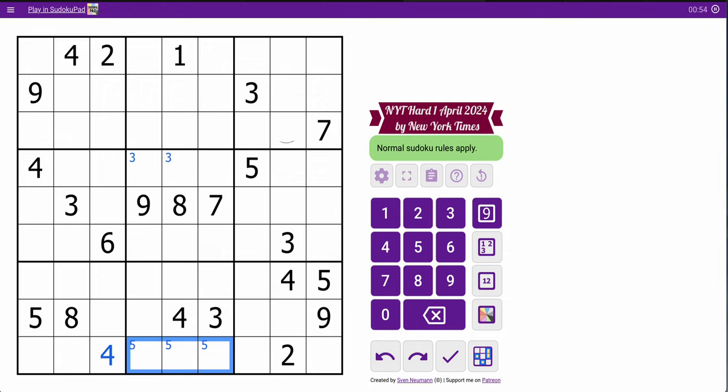As far as the leftmost three columns, 9, 4, 5, 4, 3, 8, 2, 6, 4. Well, I just placed the four. 9, 1, 8, 4, 7, 3. So I'm done. And the rightmost. Okay, I can place a five in one of those in column eight. And a three actually right there in column nine, which allows me to place a three in one of those two.